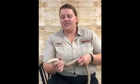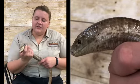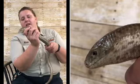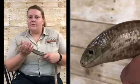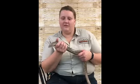So if you look at his eyes, you might see throughout this chat that he'll blink. So he has eyelids similar to ours that come down over his eyes. He also has external ear holes, the ones that you can see. So by my finger up here is where his ear holes are. And like I said before, snakes do have ears, they can hear, but lizards you can see from the outside.